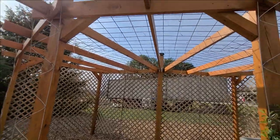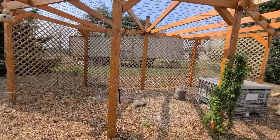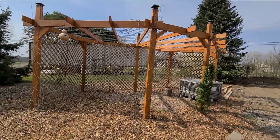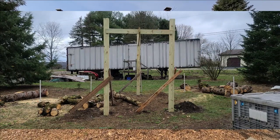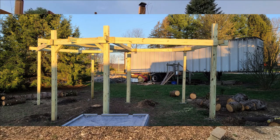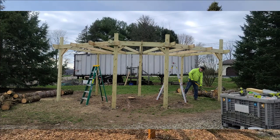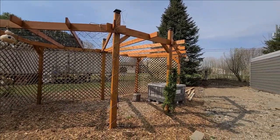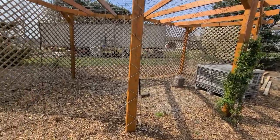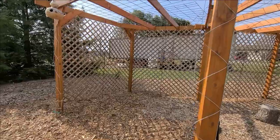The top of this is layered with cattle panel, all puzzle pieced up there to fit nicely. We used all the thick wood, 2x6s, 4x6s, and 4x4s to build this, some 2x10s and 12s. And it's a very sturdy pergola. I put all the solar lights on top, stained it a nice cedar color, and it really works out great.